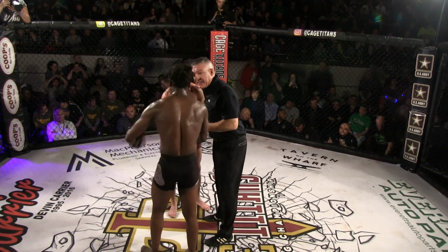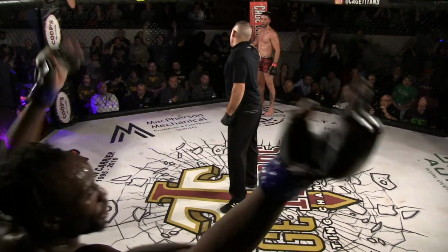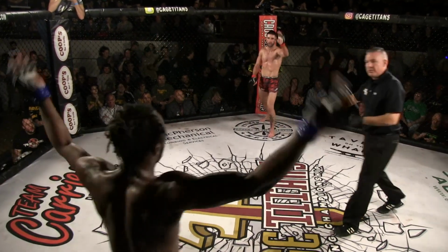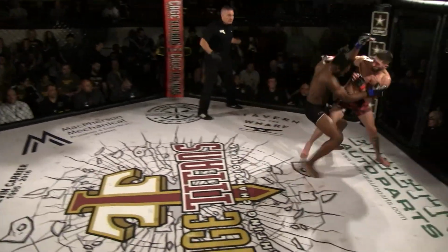Fifth and final round. There we go. To determine who will be the amateur bantamweight champion of Cage Titans. Mpofu gets his crowd into it. Get that strap. Who wants it more? Fifth round. They are both fired up and ready to do this. I love that show of respect.